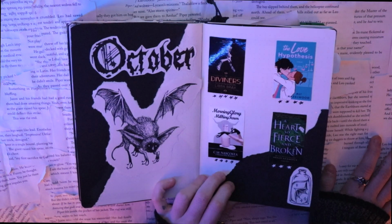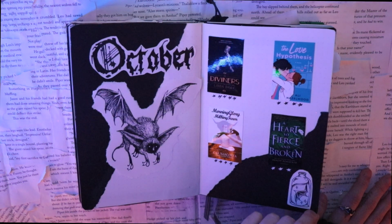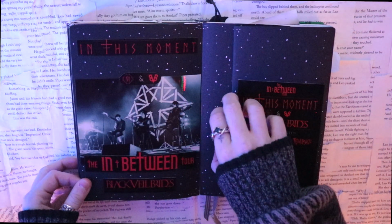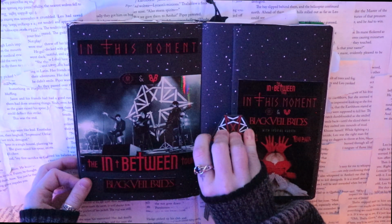But yeah. I went for just an overview of all the books I read in this month, and then funnily enough, I read another book that I couldn't fit onto this page, so it didn't really work, but it kind of worked. Then I went to the In-Between Tour with Black Veil Brides and In This Moment and some other people.